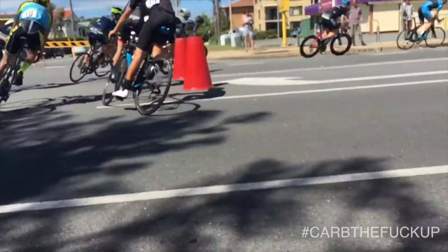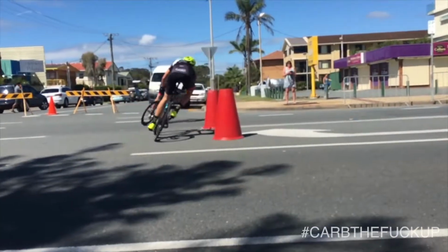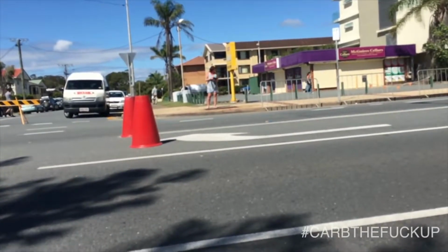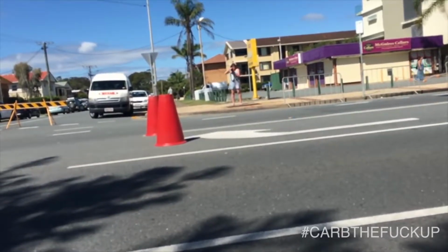So it's what's called a hot dog criterium. It's the shape of a hot dog. It's long and skinny. It's acceleration after acceleration. And these crits actually are my favourite. I'm bad on the corners, but I'm good at accelerating. And what's happened now? Oh, end of the race.